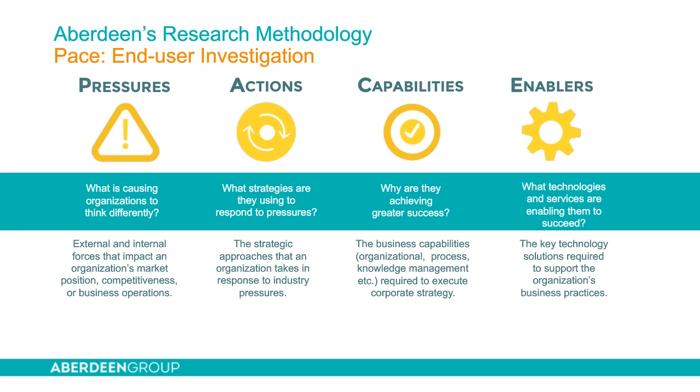And then lastly, we have the E for enablers, which are the key technologies that an organization is putting into place in order to support these capabilities. These can be things like ERP, business analytics, business intelligence, enterprise performance management, whatever it may be, the type of technologies your organization is putting into place to support its operations.